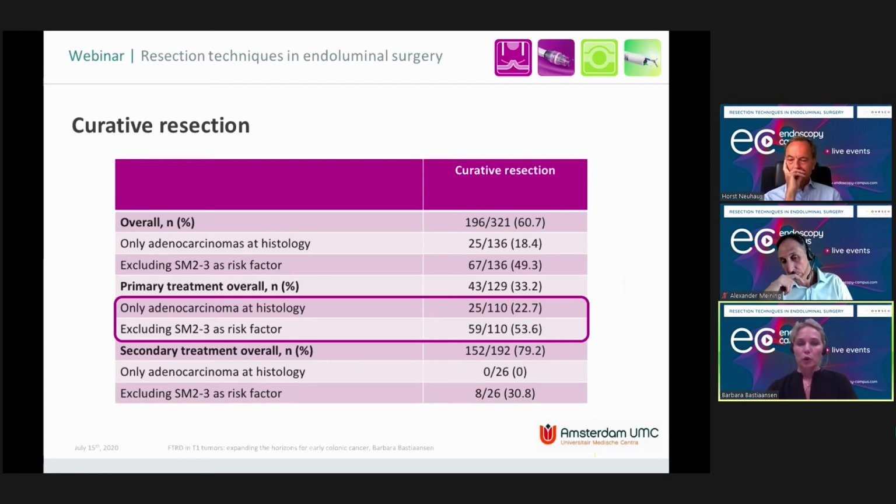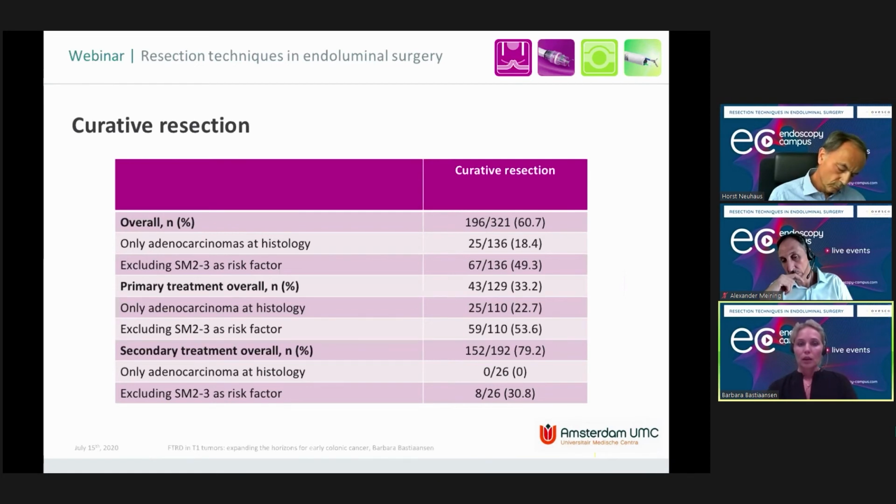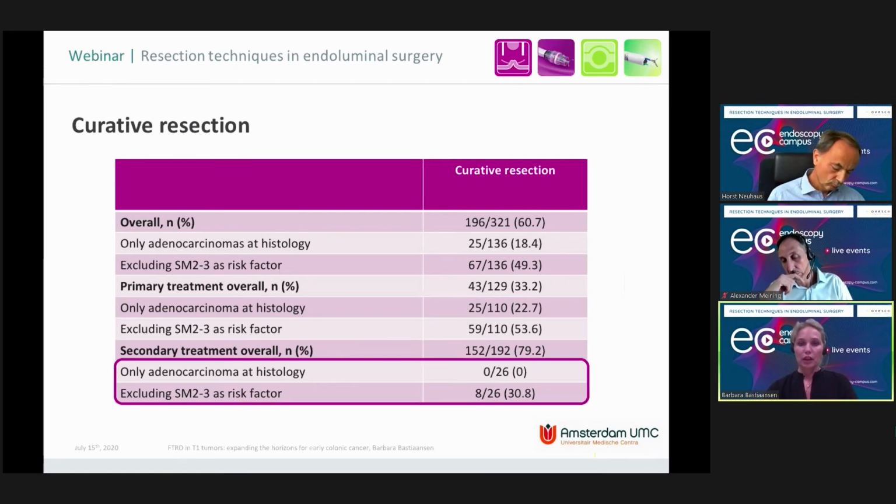risk features, including deep submucosal invasion as a risk factor for lymph node metastasis, the curative resection rate was 22.7%. But what we also found is that in half of all deep submucosal invasive cancers, no other risk factors for lymph node metastasis were there, meaning that if we would exclude deep submucosal invasion as a risk factor, the curative resection rate would increase up to almost 54%. For the secondary treatment group, only considering not the clean scars but the actual residual cancers, so there were 26 of those, in over 30% we would still be able to achieve a curative resection if we would disregard deep submucosal invasion as a risk factor.